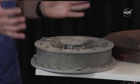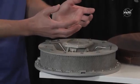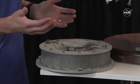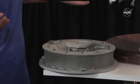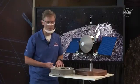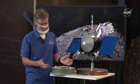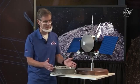And we're surrounded by the vacuum of space. So there's a high-pressure gas underneath TAGSAM, and it will escape into the low-pressure environment of the vacuum of space surrounding it. And it does so through this screen around the entire perimeter of the TAGSAM head itself. But while the gas can escape, the screen traps the material safely inside.